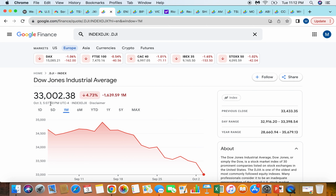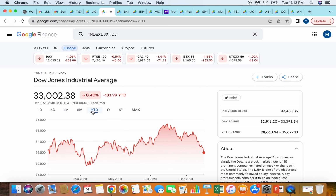These are some of the most resilient, largest companies in the world, down 5% in value in the last month in aggregate. And year to date, the Dow Jones has actually slipped into negative territory for the first time since much earlier in the year. So a lot of downward pressure in the market right now.